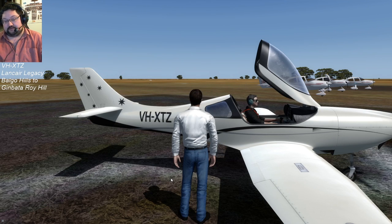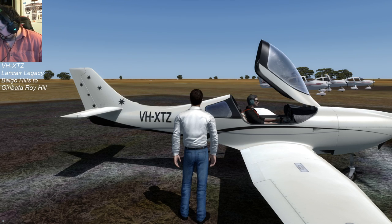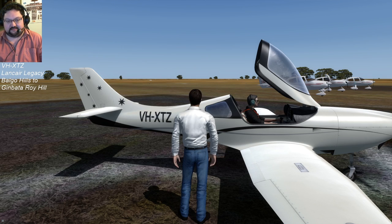Any yoke that you want. There are some yokes that cost less than others. I'm enjoying the good old Honeycomb. Very nice yoke for its price. A little bit more than your cheapest yoke, but a lot better than your cheapest yoke as well.